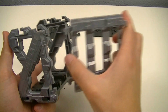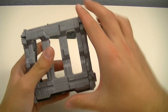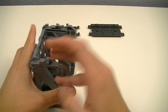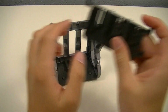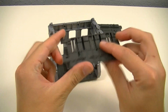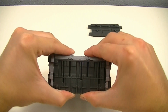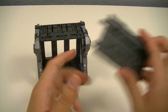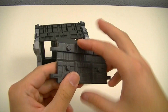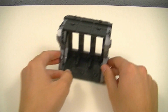Take the back piece with the hooks facing down, slide into these grooves, and press down. And take the first half of the top, have the hooks facing backwards, place in here, and push into place. Then take the top of it, with the slope facing the back, and plug it in on top.